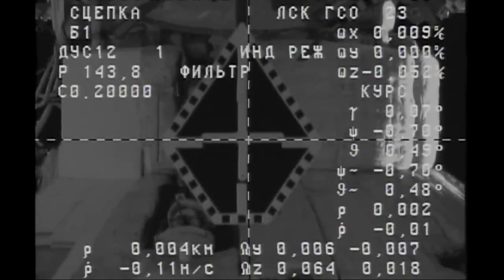Visually, we monitor the hooks and we see the gap decreasing in size.